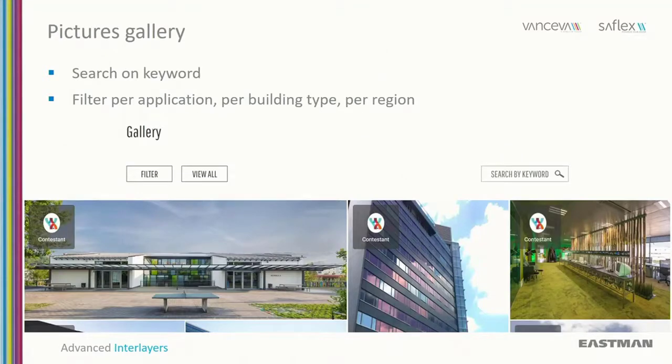So the current participants of this year and the previous winners can be found in our pictures gallery on the website. You can easily search on the project name, on a city, or even on a color in the search box. But there is also the possibility to filter per application, per type of building, or per world area. I hope that the presented information shows that Vanceva allows you to create, first of all, safe spaces without sacrificing any style or comfort.